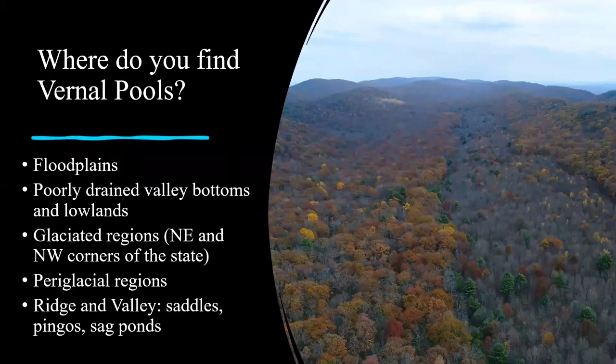So where might you find vernal pools? Well, they form in a variety of places. Their position in the landscape can suggest their origin. A few common places to find vernal pools in Pennsylvania include floodplains, poorly drained valley bottoms and lowlands, the glaciated regions in the northeast and the northwest corners of the state, periglacial regions, and the Ridge and Valley physiographic province.